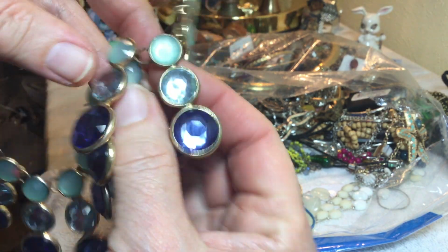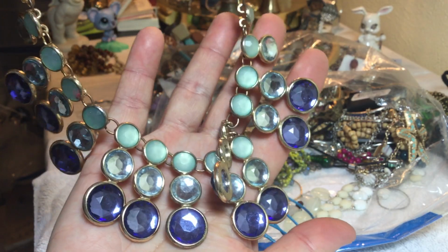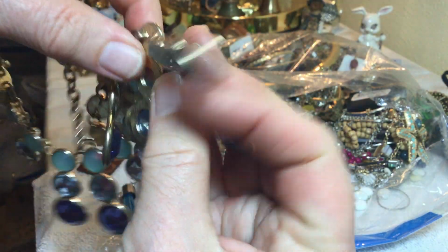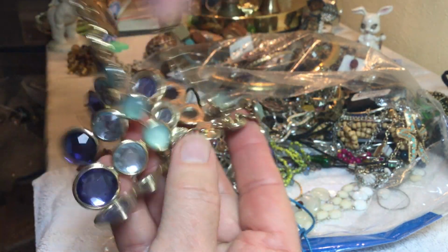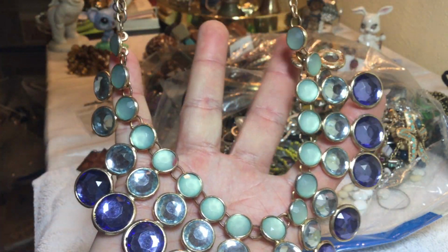What's going on? So, that's pretty. I'm trying to figure out why this one isn't laying down. We need to work with that. There it goes. There it goes. That's really pretty.